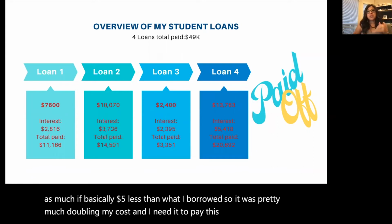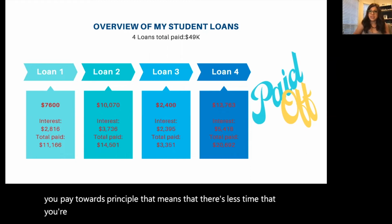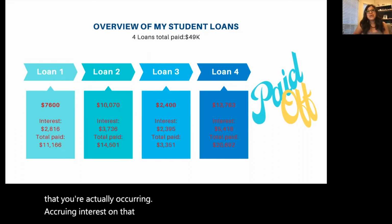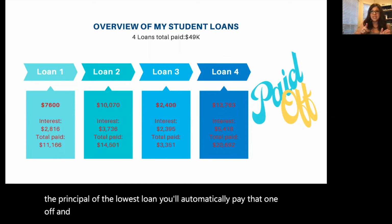When you pay towards principal, that means that there's less time that you're actually accruing interest on that loan. And so when you're paying towards the principal of the lowest loan, you'll automatically pay that one off and then go into the next loan. That's the one that was $7,600.